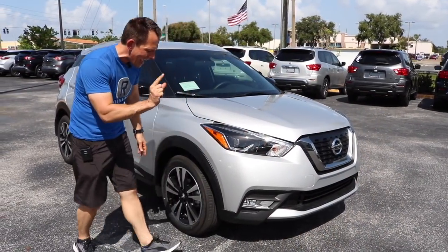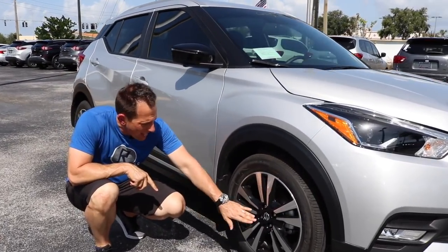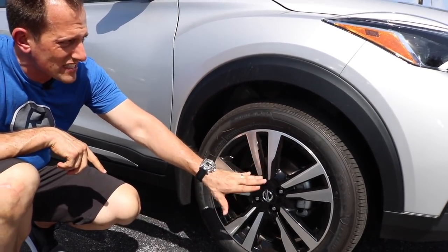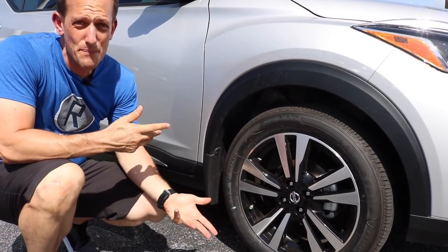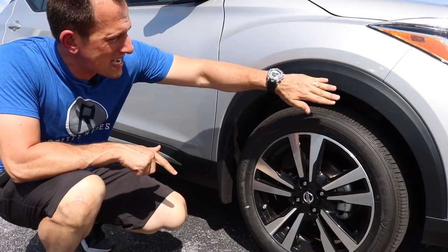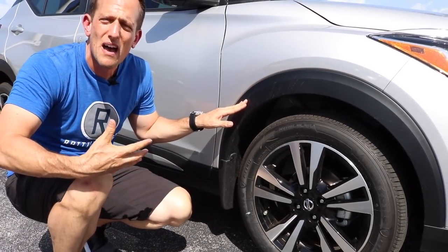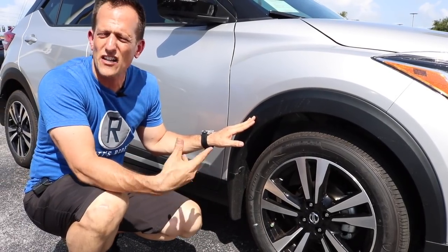Now here's another SR specific. So what you have is a 17-inch wheel. I love the gloss black, the brushed aluminum, very nicely done. Another thing that I like that car companies are starting to copy, I think, from Subaru and the Crosstrek, I like the way they're taking the black ABS plastic and rolling it around the fender. It gives it more of a muscular look to it and makes it almost look more like an off-road type vehicle.